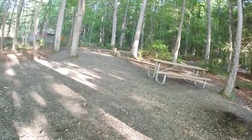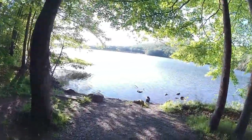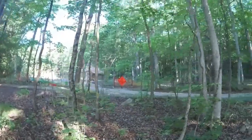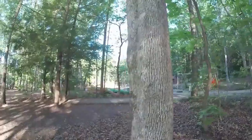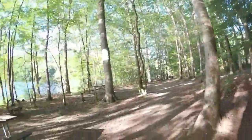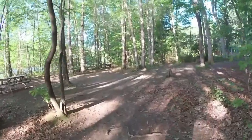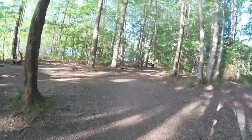Looks like a brand new picnic table. Hopefully they get these sites open really very soon. I'm not sure if they'll be open for the summer or not. So you can see the trail is closed there, construction area. There's the bathhouse. Not really sure what they're doing up there. This is the way down to the beach apparently for now. At least I hope it is. I'm not going to get myself in trouble.